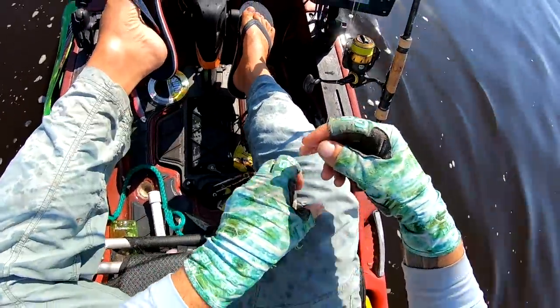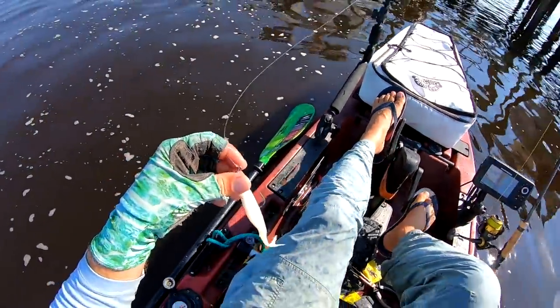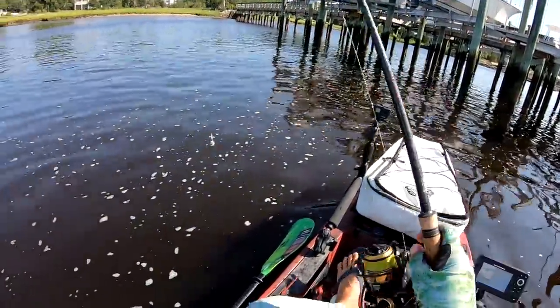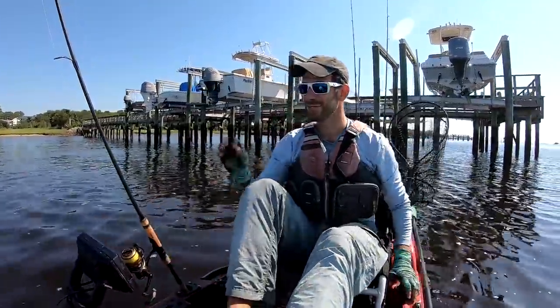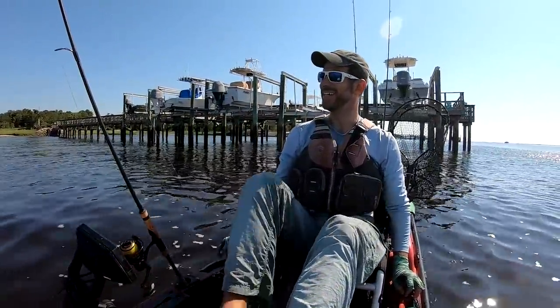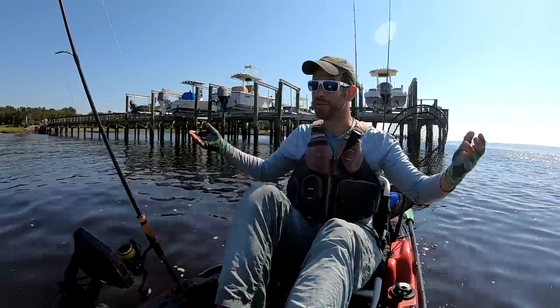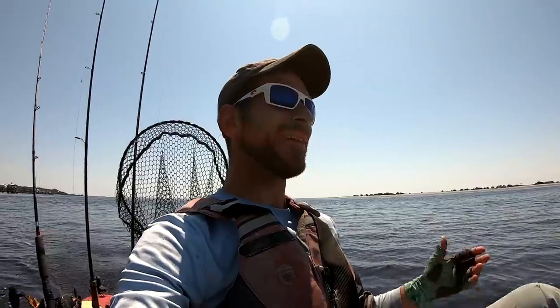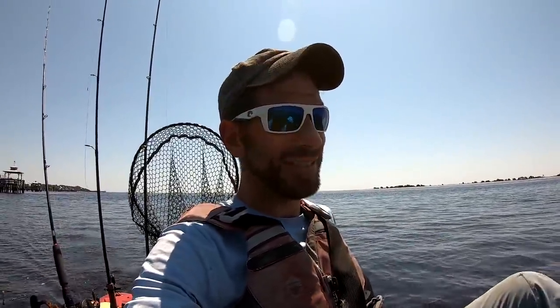This right here is a 5-inch Zoom Fluke with a 3/8 ounce jig head. I'm fishing in like 8-9 feet of water. I am seriously resisting the urge to sheepshead fish right now. These drum are tough to come by. I wanted to throw jigs at these docks for drum. I thought we were gonna have a pretty good day of fishing, actually. So all we ended up finding was one good flounder.